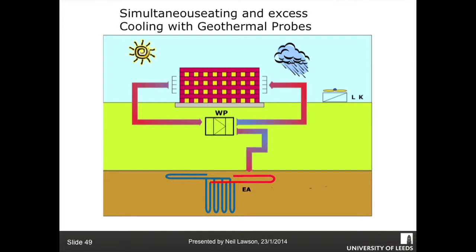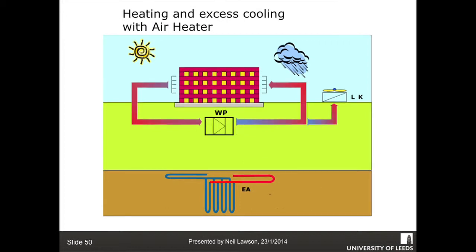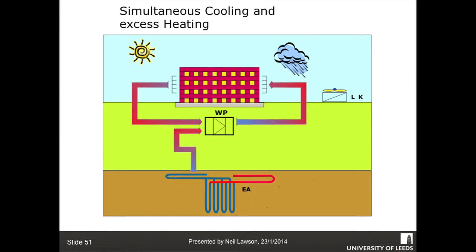Now this is where it gets interesting. We've got both heating and cooling, and in this case the heating load is greater than the cooling load, so we're rejecting heat into the ground, or energy rather. This case we're rejecting into the air. Now we're absorbing from the ground to heat the building, but we've both got heating and cooling.